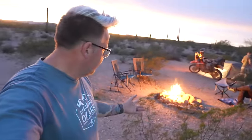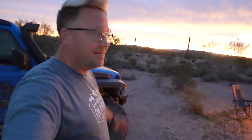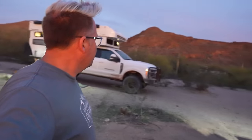Peter's got a real fire going for us tonight with dead cactus and just dried wood gathered up from around here. Seeing a sunset like that, that's an emotional experience right there. You just don't get that every night. God, what a special place. We're tucked in here to the Saguaro cactus and the mountains in the background. Incredible sunset over here.